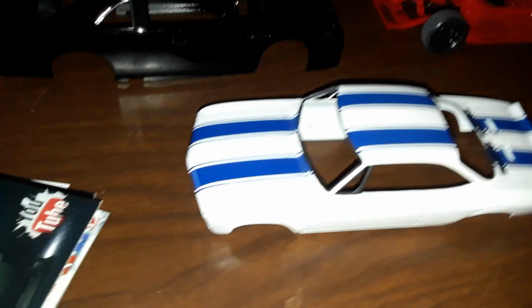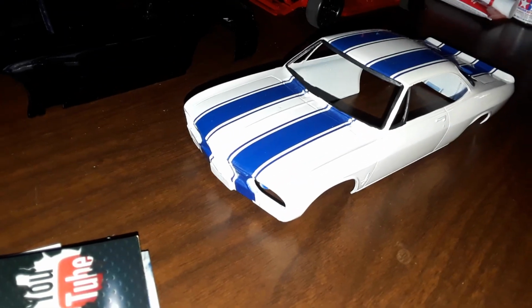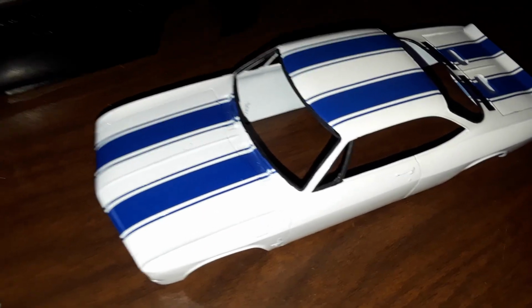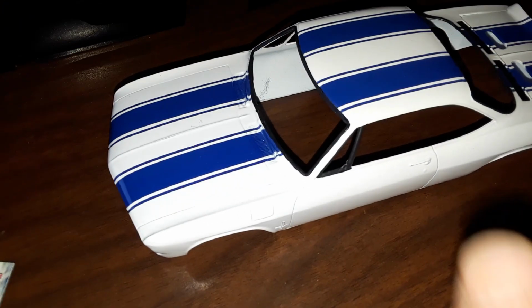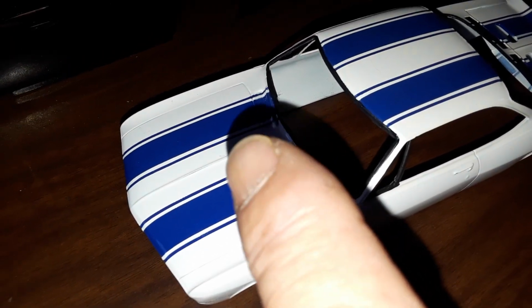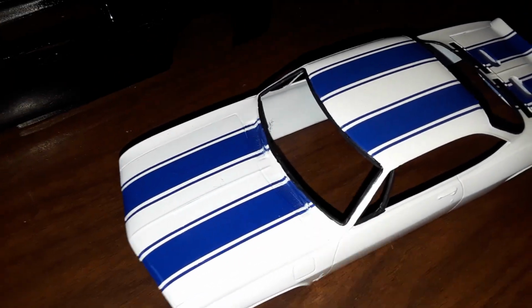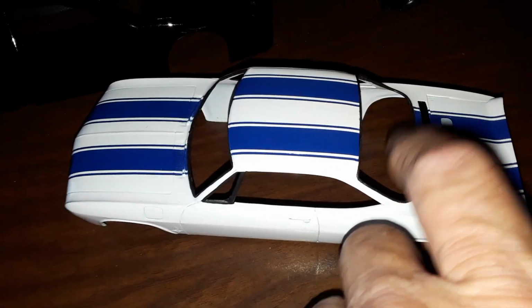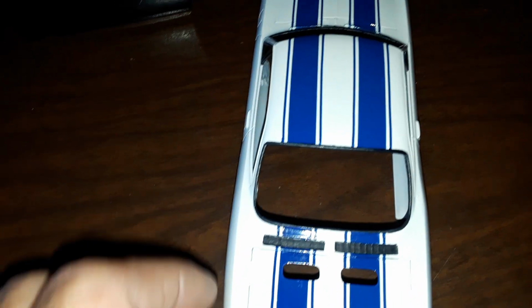I'm gonna try to keep this quick. 99.9% done with this. I got a little bit of detail to do in the front. We gotta put the spoiler on, put the headlight caps on. I wasn't happy with this kit, and it was my fault for the priming. But I got the window frames done in black. I still got to touch in the windshield wiper blades. I've got the wing windows in black. I've got all the lines done finally. I've got the cowling done here in the back.